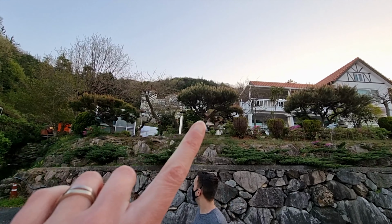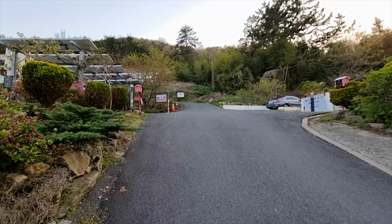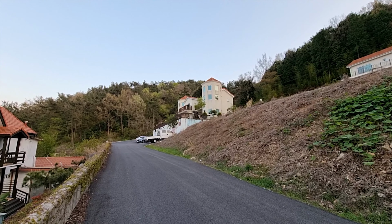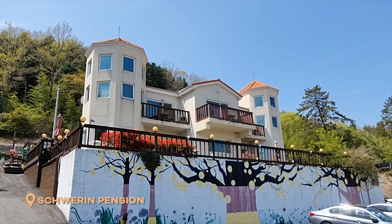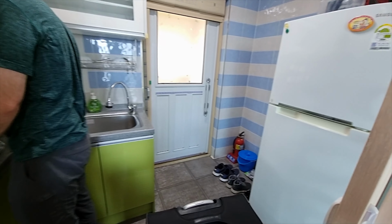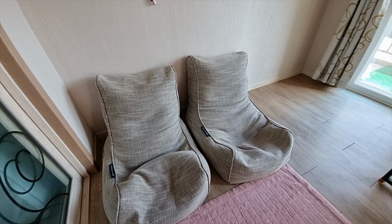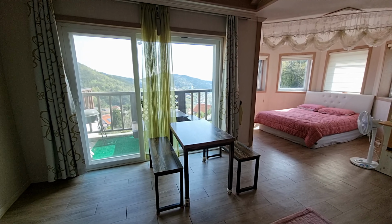We're staying right here in the little corner, top of the hill. The outside of the pension looks very German, but the inside is definitely Korean. It has a small kitchen with a fridge, microwave, and cooktop. Small table, beanbag chairs, a bed, and a bathroom.